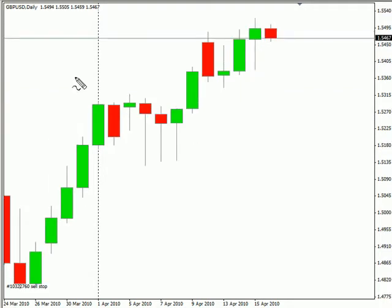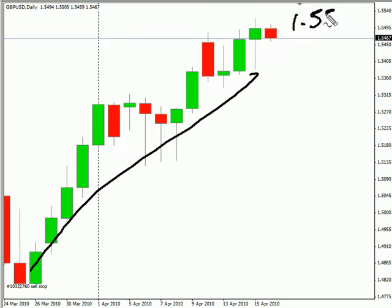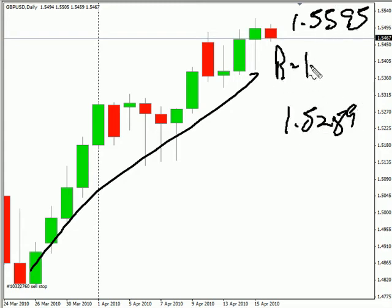Now, the pound US dollar pair continues to move higher overall. It did close up today. We are looking for it to potentially go as high as 155.95, possibly as low as 152.89. Look for some resistance around 155.25 and look for some support around 153.75.